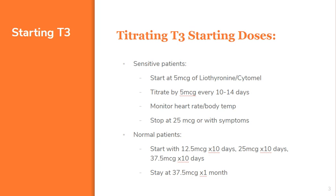So the question is, how do you actually start it? This is really the problem. Most of you know you need it, but most of you have no idea how to actually start it. So that's where this comes in handy.